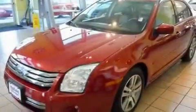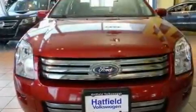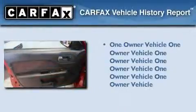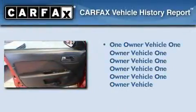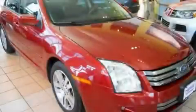With an EPA estimated rating of 31 miles per gallon on the highway, this automobile helps leave money in your pocket where you want it. This Ford has had only one owner, and it qualifies for the Carfax buyback guarantee. Please call today to reserve this vehicle for a test drive.